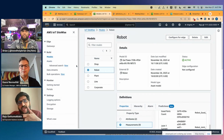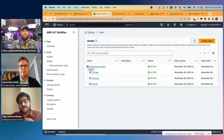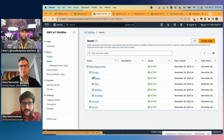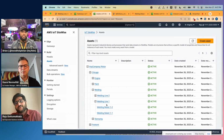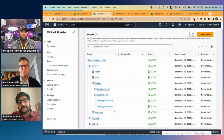And now once you have your model, the next step is to create the asset hierarchy. So here we have the hierarchy top down, starting from the corporate level to a plant, to a shop, to a production line, all the way to the individual asset. So here we have welding robot 101. And you can build this entire hierarchy within SiteWise.